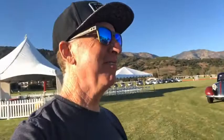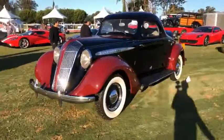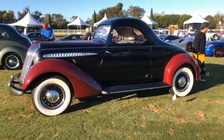Let's take a look at Dana's Hup. This is the Hupmobile. Pretty rare car. Quite beautiful. Yeah, I like that. So Dana's got a few cars. There's a nice Cadillac rolling in there. Look at that.